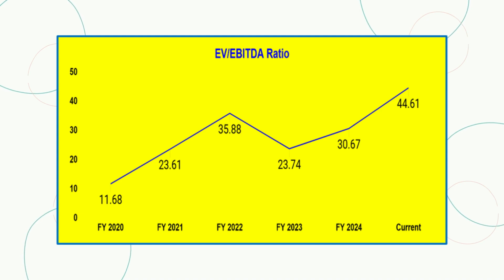Turning to CDSL's EV/EBITDA ratio, we can see how investor sentiment and market valuation of the company have evolved over time. In FY 2020, CDSL's EV/EBITDA ratio stood at a modest 11.68, reflecting a relatively low valuation against its earnings before interest, taxes, depreciation, and amortization. By FY 2021, this ratio more than doubled to 23.61, indicating a sharp increase in market valuation as confidence grew. The upward momentum continued into FY 2022, with the ratio peaking at 35.88. This marked the highest point up to that date, reflecting heightened investor expectations and strong growth sentiment.